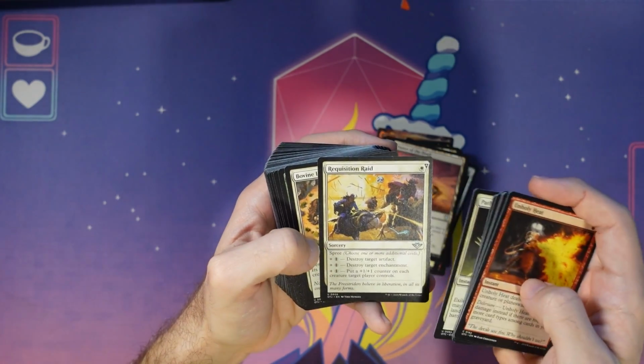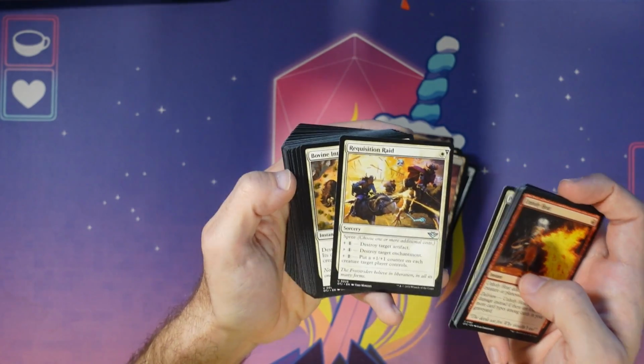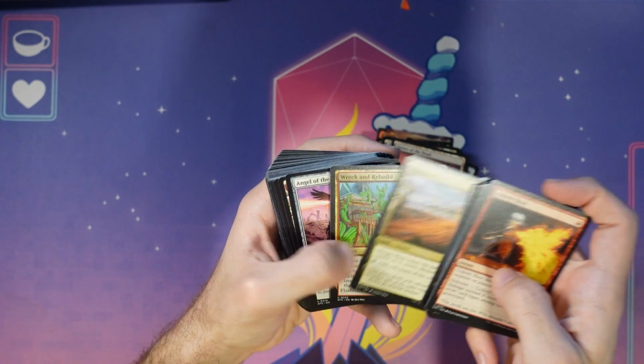And there's another Requisition Raid. We saw this one previously, but this is just for 3 mana killing off an artifact and enchantment. You know, Hull Breach has seen a lot of play in Commander, and this one does too. Ramps you a bit there. Bunch of deserts, bunch of new deserts here.